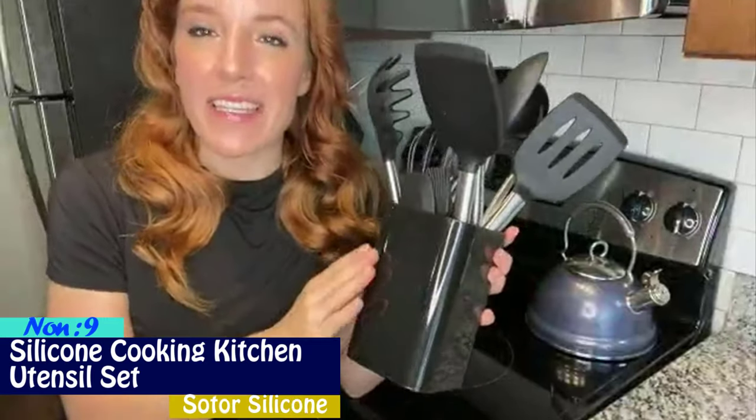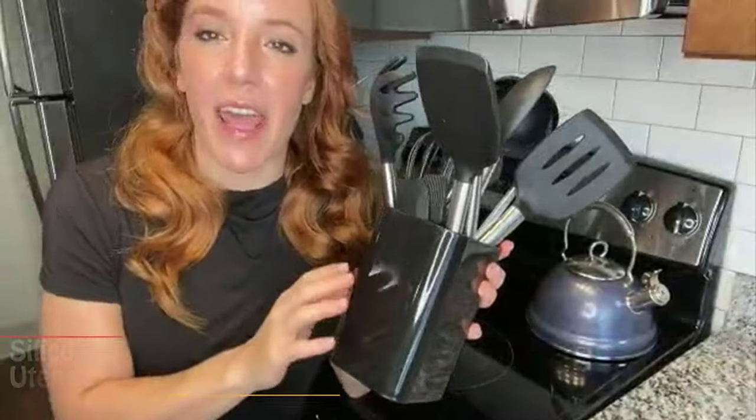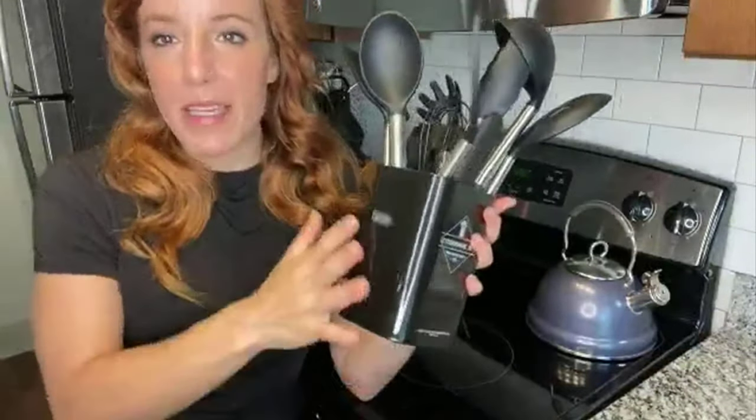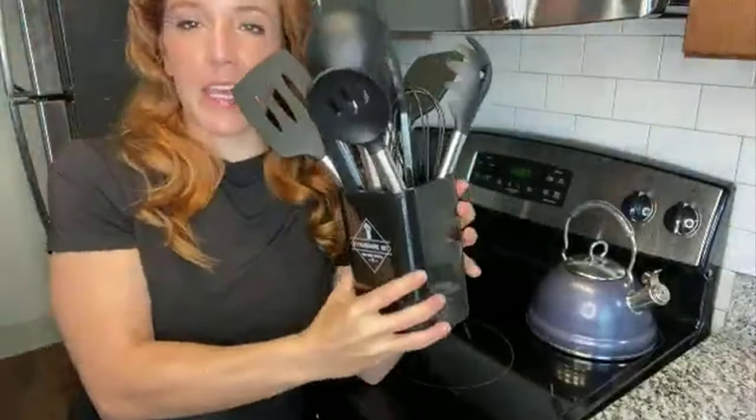I ordered this amazing set of utensils on Amazon and I've been really impressed. First off, these are full size, you guys. Sometimes you order things on Amazon and they are smaller than you expected. These actually were larger. You can tell that they are just heavy duty. They look amazing. It comes in this really nice kitchen set container, so you can put this on your counter. It just looks really sleek, streamlined, modern.